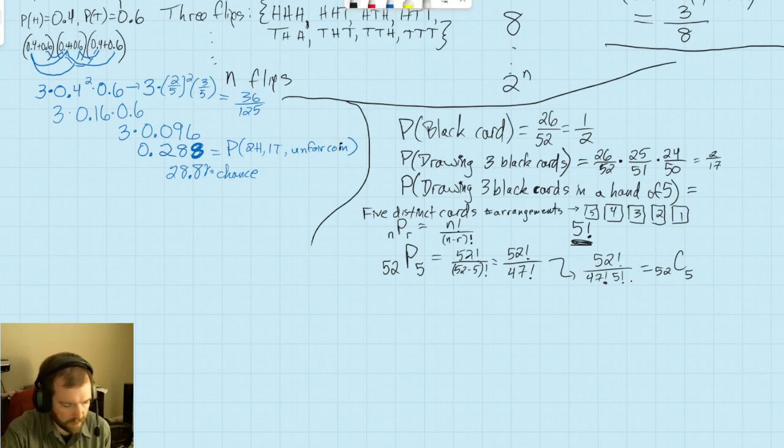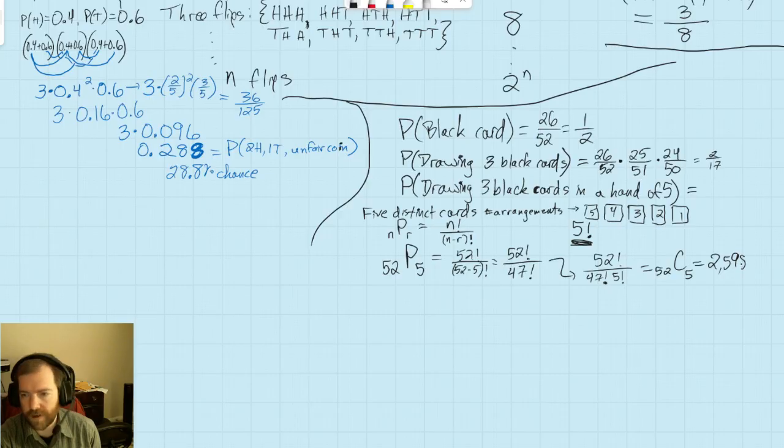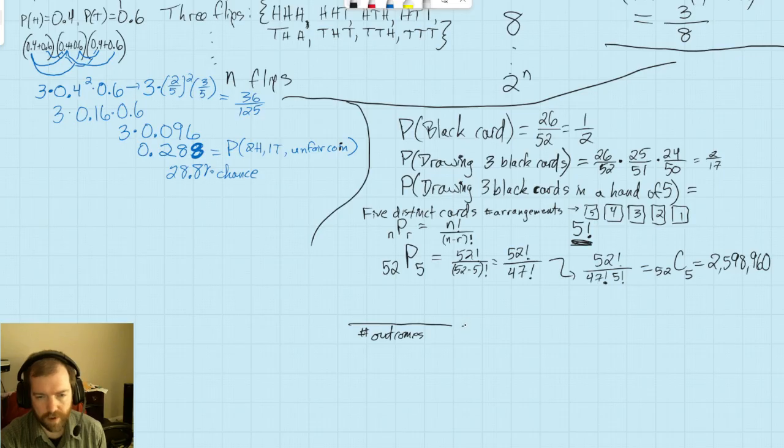All right, and then we said about 2.6 million. Yep. Right, so this is going to be the total number of ways to choose 5 cards out of 52. So again, 2,598,960. So that's our number of outcomes. That's our 52 choose 5.